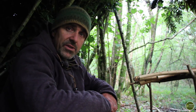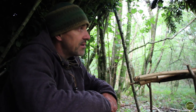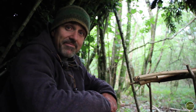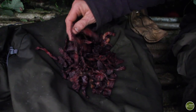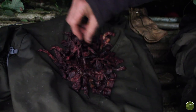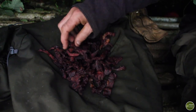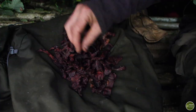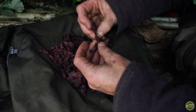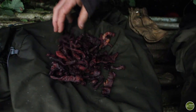I might go and do some foraging this afternoon then, so I can make a nice stew this evening with some of the jerky and whatever wild edibles I can find. The jerky came out really well. I just left that on there. I kept turning it every couple of hours on the rack. And once that rain had stopped, it had a chance to properly dry out, and it's done quite well, actually. I'm pleased with it. I think one or two bits still have a bit of moisture in them, but I'll pick those out and eat those ones first. But yeah, that is it.